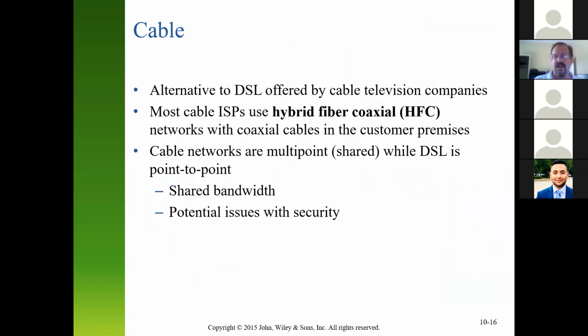Just understand that it is asymmetrical, as is cable. Oh, there's the HFC. It just wasn't on that list. But hybrid fiber cable, or hybrid fiber coaxial. It actually stands for coaxial. Coaxial is the cable where the main conductor's in the middle and then the negative is on the outside.